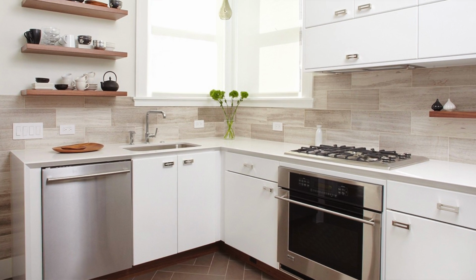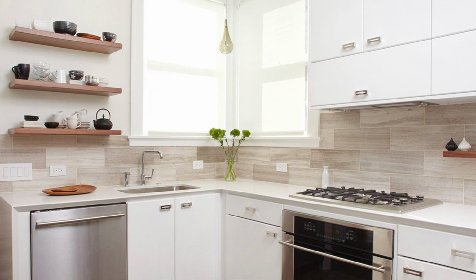So we need to fit everything in and still have a functional space and it not be too cramped. However, what we see as a result of a smaller amount of square footage is actually a more efficient workflow because everything is closer together. And this creates a nice flow to our space because you don't have to walk too far to get to any one of the zones of your kitchen.